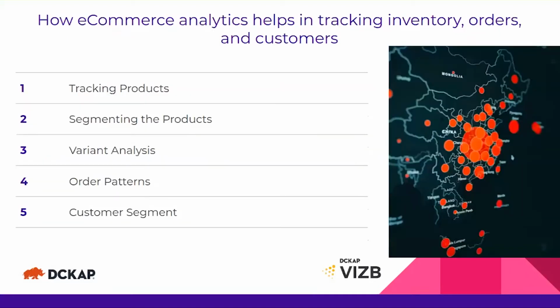So how can e-commerce analytics help in tracking inventory, orders, and customers? Tracking the products based on quantity, order, and stock helps you to better understand the product moving phase and overall product visibility. Segmenting the products by product turnover characteristics helps you to understand the inventory and prepare in advance, and leads to a more organized warehouse.